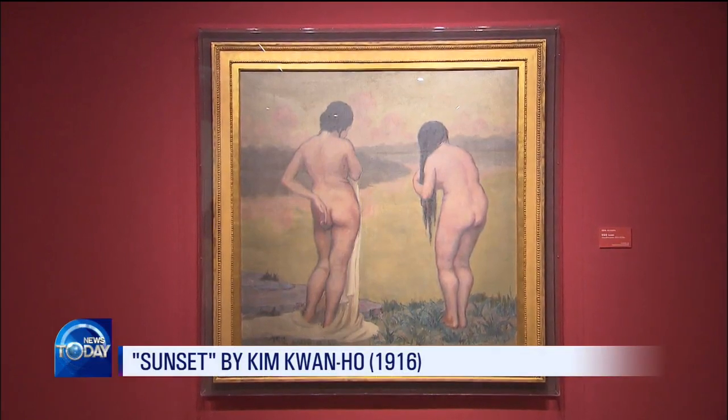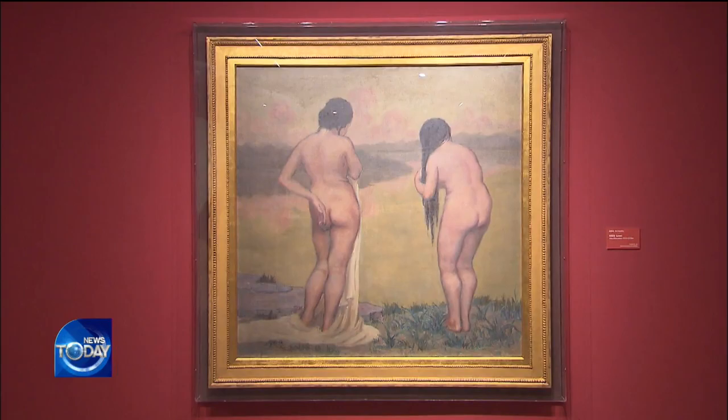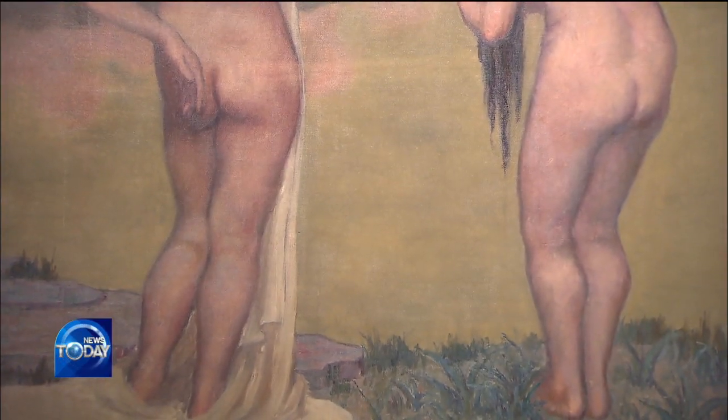Sunset by Kim Kwan-ho illustrates two women bathing in the river. The first nude painting in Korea drawn using Western techniques. This piece of art made headlines at the time of its release.